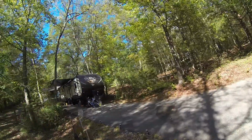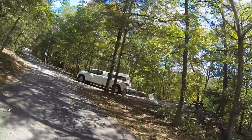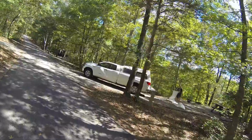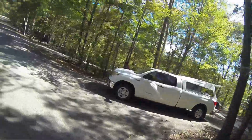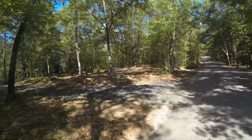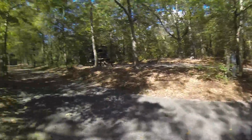And that's space 93. Hey, and space 94 is occupied. There's a little bit larger outdoor living space. Nice flat spot and a nice view of the lake.